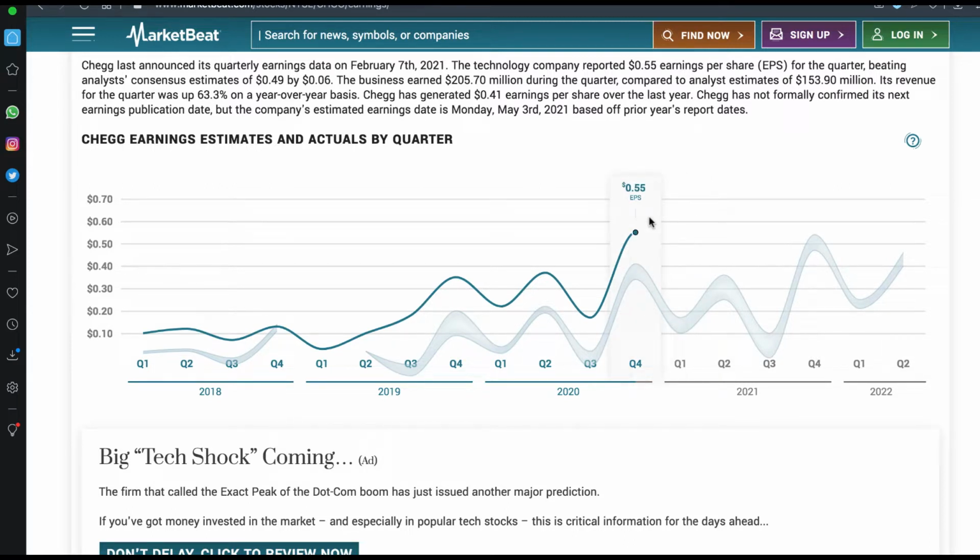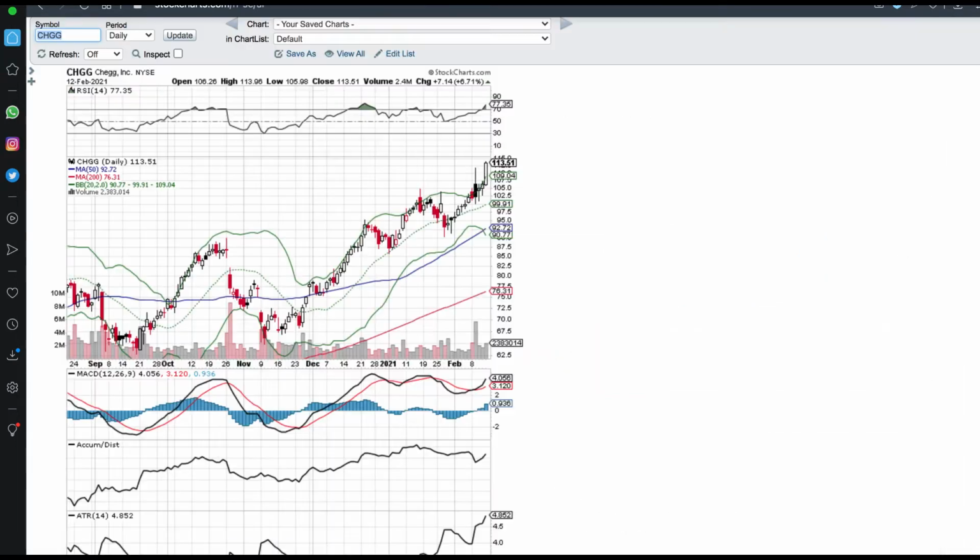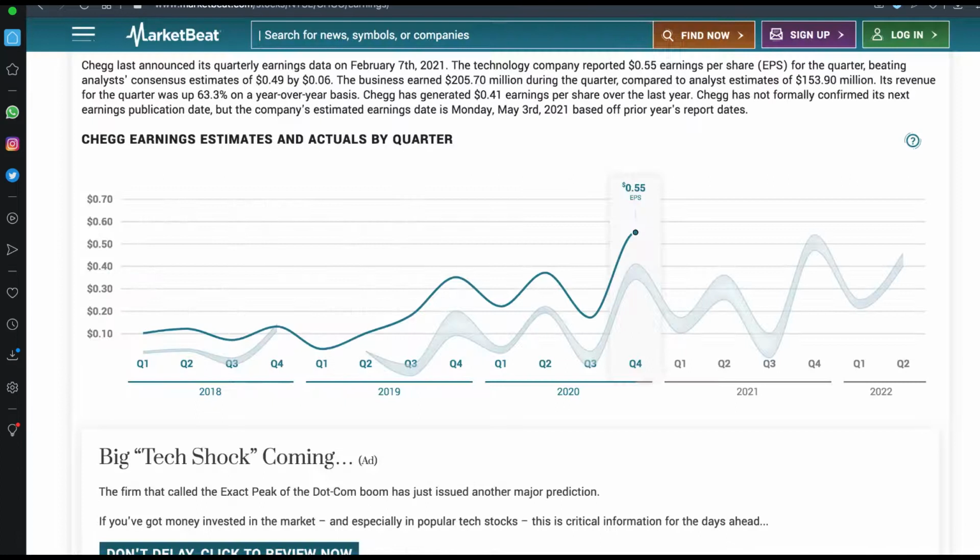So the process begins with 2 steps. The first step being earnings growth. The second step is going to be the chart. Once again, you can look at these debt to equity ratios, these PE ratios, the balance sheets, the financial sheets, but I like to compare this process to your first date with a girl.